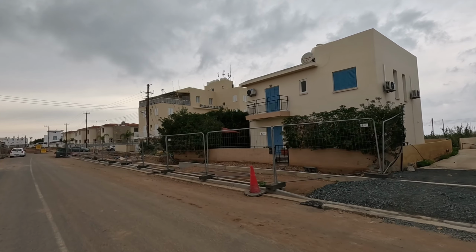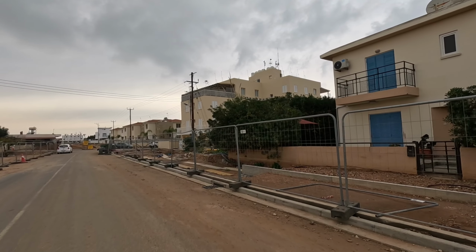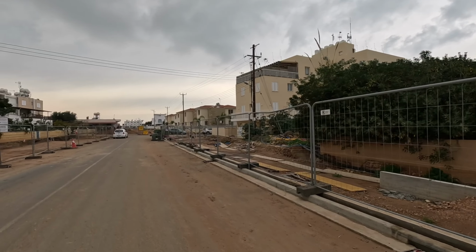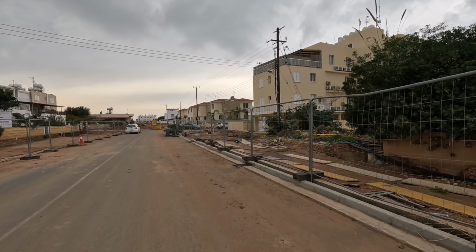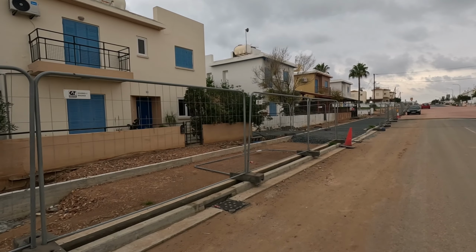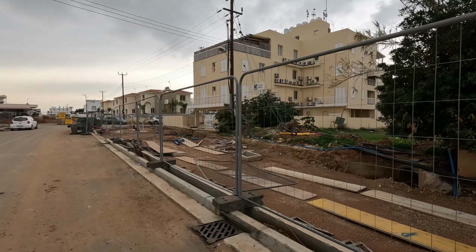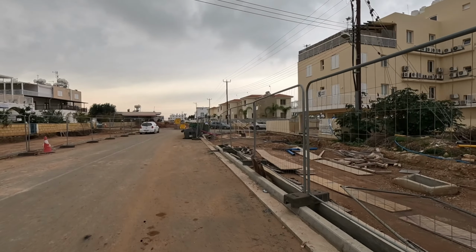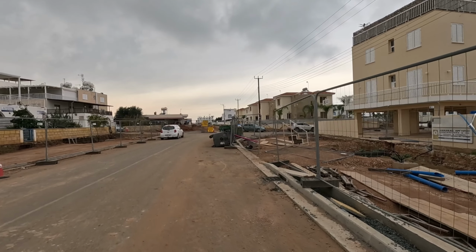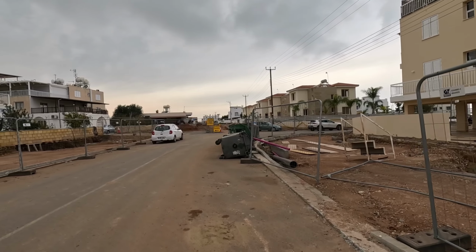But we'll go and have a look round, shall we, Carl? See what's going on anyway. But as I say, if you're not staying in any of these houses down here, it shouldn't affect you at all. And in fact, it's not much of an inconvenience. You can just walk along here on the side of the road. There's not going to be a lot of traffic coming down here. And then we'll go towards the right and have a look around, shall we?